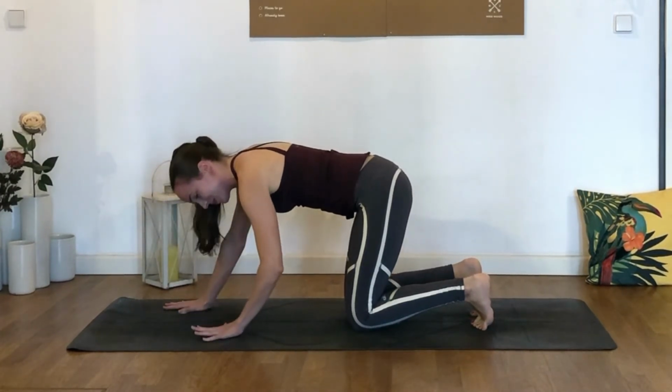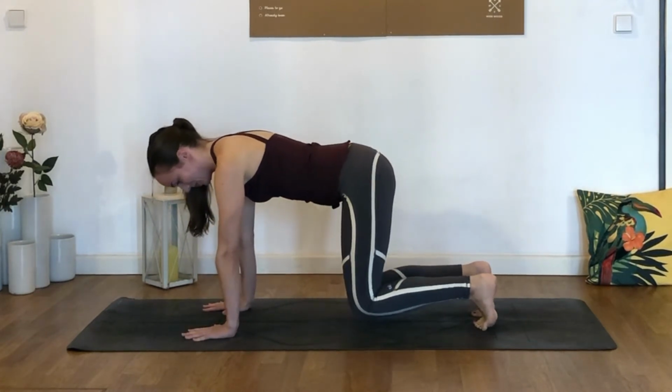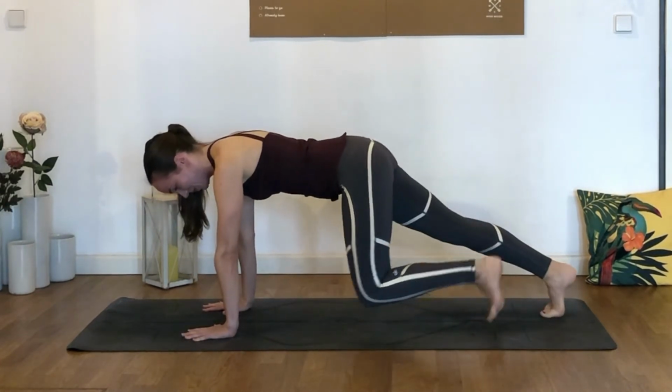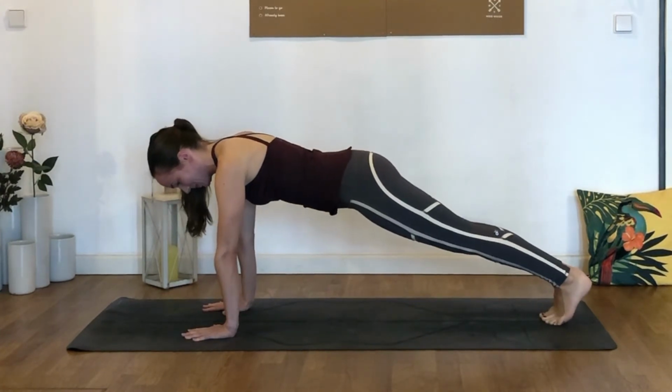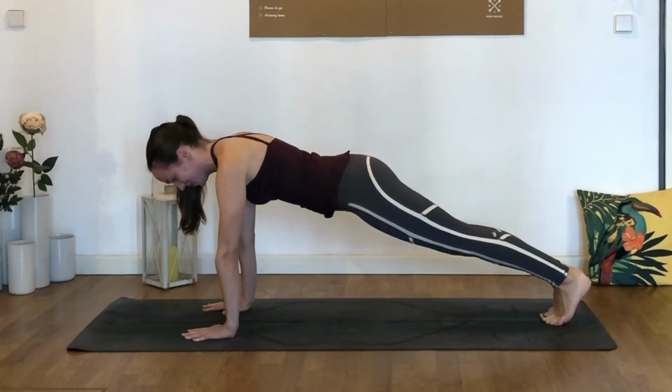Come back to an all fours position to come into plank, our balancing pose. And that might mean plank on your knees. It might mean hovering those knees an inch or two off the mat. Or it could mean stepping back into a more traditional straight line plank.